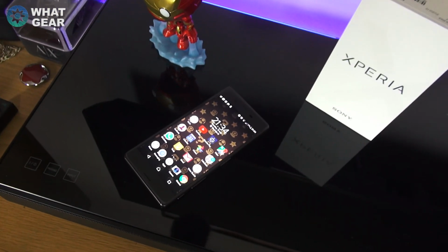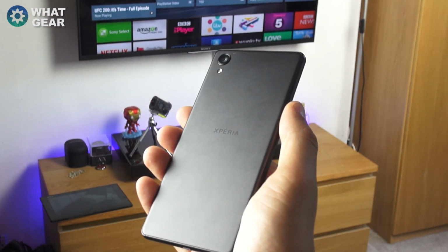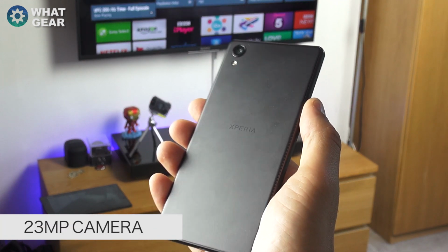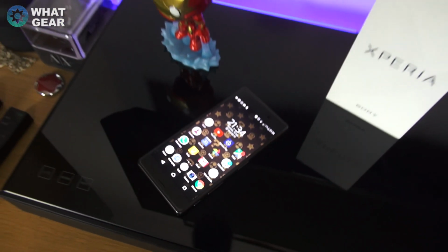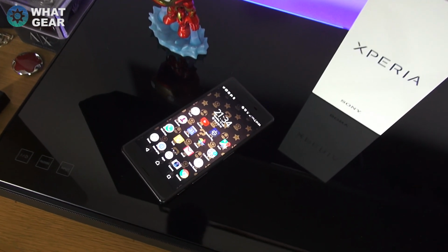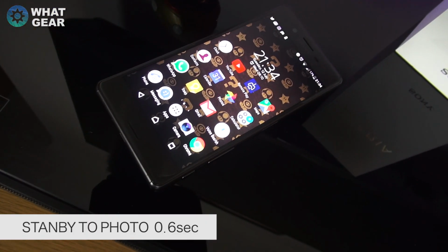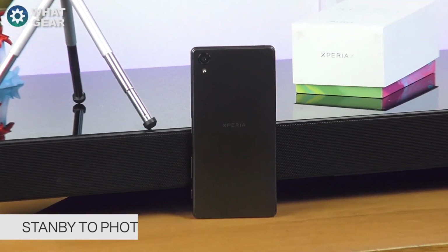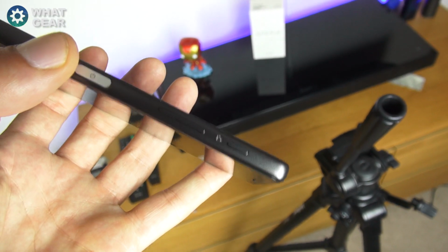Now on to one of the most promoted and advertised and formidable features of the Xperia X. It has to be its 23 megapixel rear facing shooter, which has an amazing predictive autofocus feature and the ability to go from standby to photo capture in the blink of an eye. That is assuming that it takes 0.6 seconds to blink your eye. And that to me is wow. And on board is a dedicated camera button that certainly helps with that.